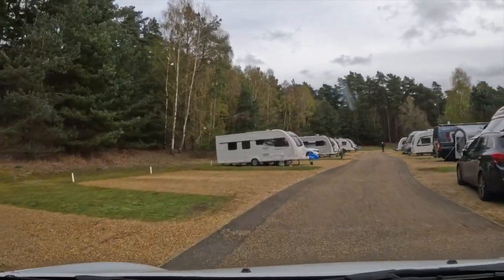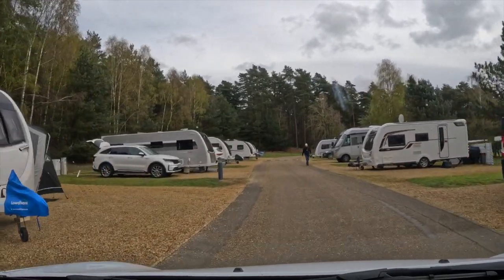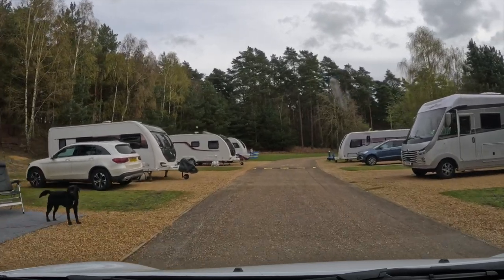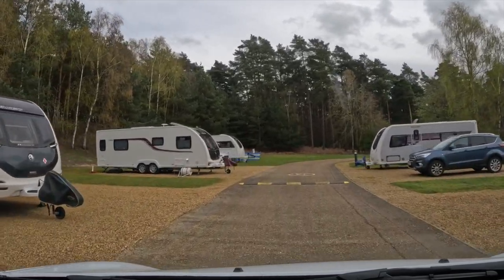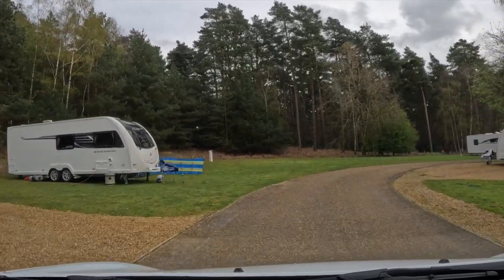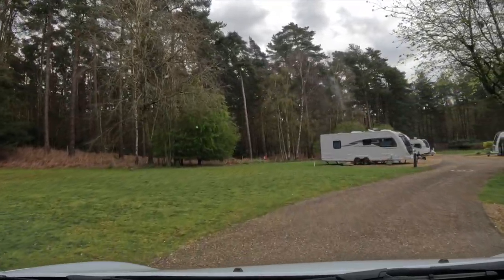If you wanted to go further afield, then you definitely need a car. There's nothing in the immediate vicinity of the site. As you saw on the way in, it's a main road and you turned off into the woodland, so there's no shops nearby. There is a small shop in the reception area as normal, but it's only your basic stuff. So a car is definitely preferable, but beautiful site.